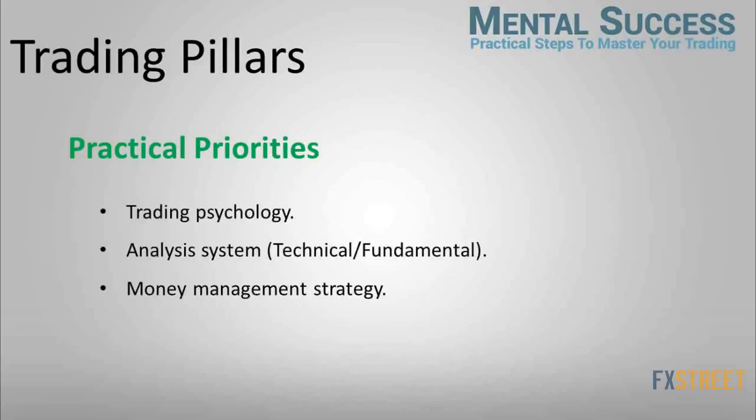From a practical point of view, we should set the priorities of the trading pillars right. The most important pillar is trading psychology. Why is that? Because simply, if we are not psychologically prepared or we lack the needed discipline, we will not be able to follow a technical analysis system, even if that system is profitable. Failing to follow our system rules is the sure way to lose in trading.